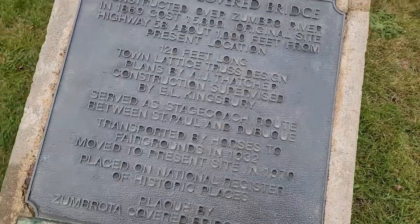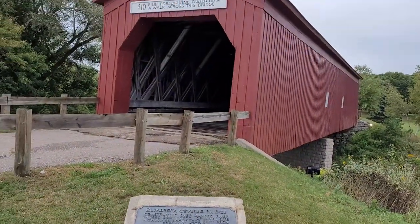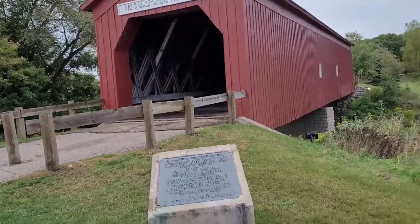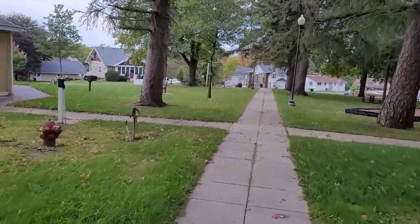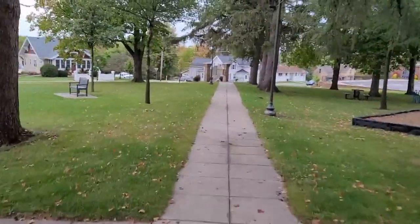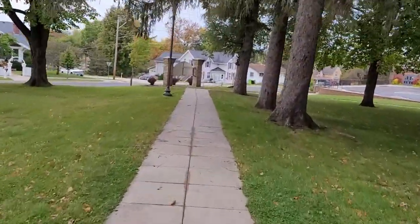So it's been moved a couple of times to the fairgrounds and then here. 1869. So I think I found a good spot to park overnight, right near the Quick Trip on the side of the road. Take a chance with it.